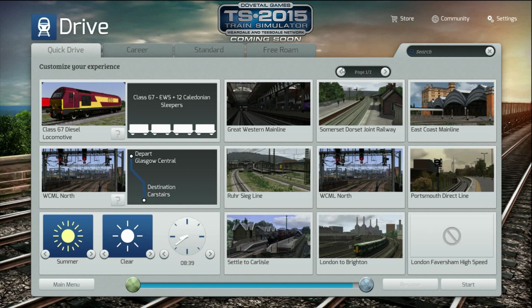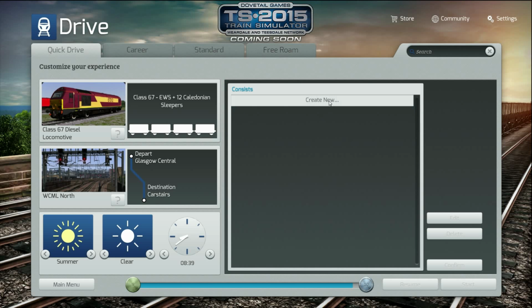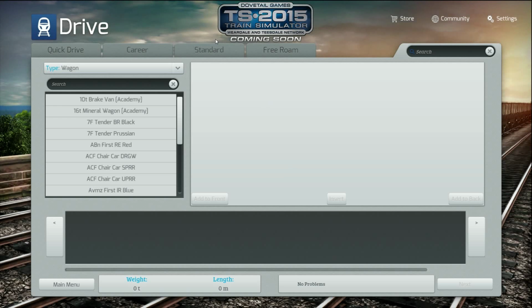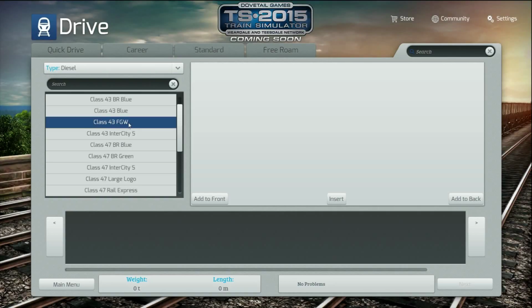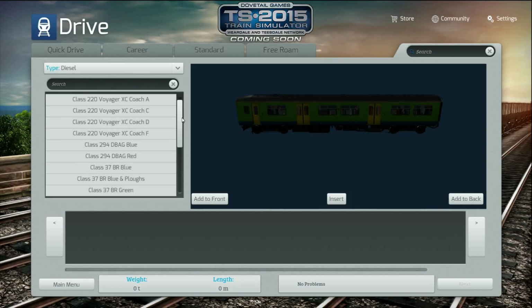So if we confirm that, if we click on the train again, we can customize our train, so we can make our own sort of consists. It does take a little bit of getting used to doing this, but we can select maybe diesel locomotive and a class 66. Okay, that's not going to load, that's not playing ball. Class 55, oh, alright, class 43. Ooh, this isn't working for me today. Ah, there we go. Okay, cool.